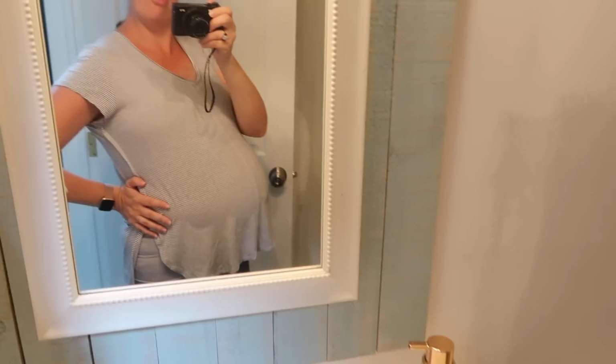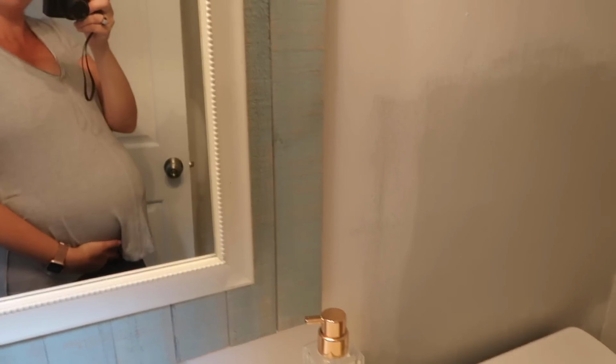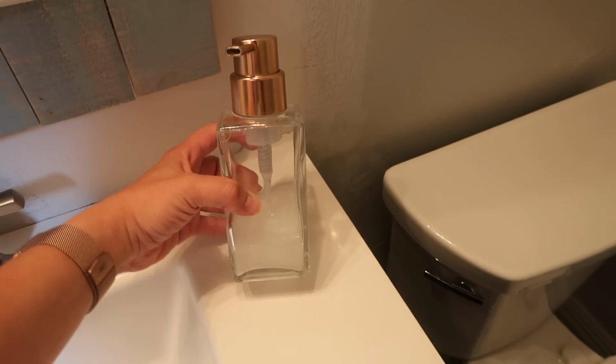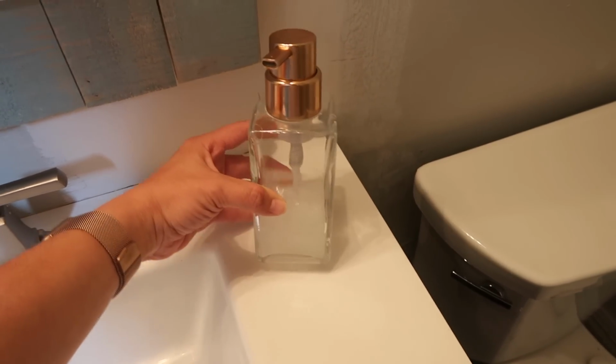Okay, next I'm in the bathroom. Hello, hello, big belly. This is what a 30-week belly looks like on baby number 10. I picked up these. They come in a 2-pack on Amazon. They're glass dispensers, foam soap dispensers.